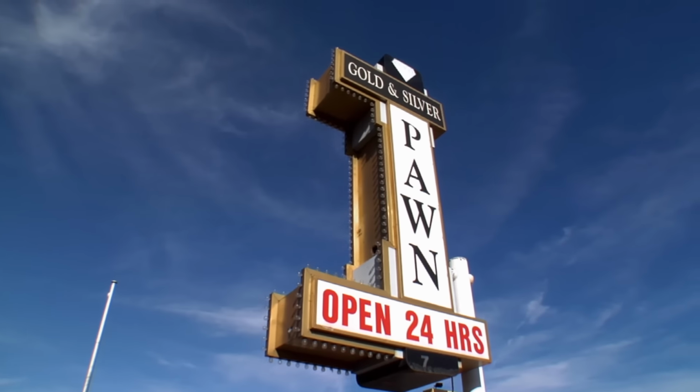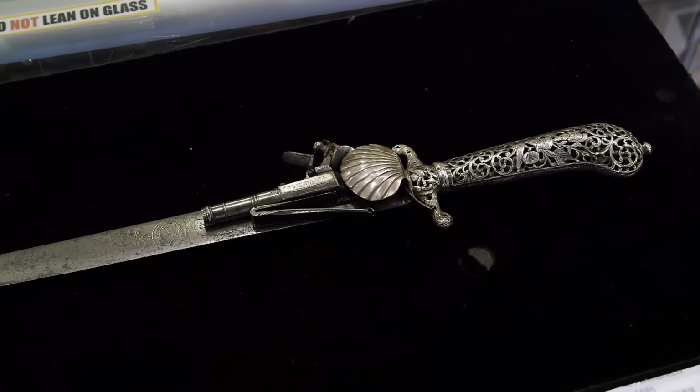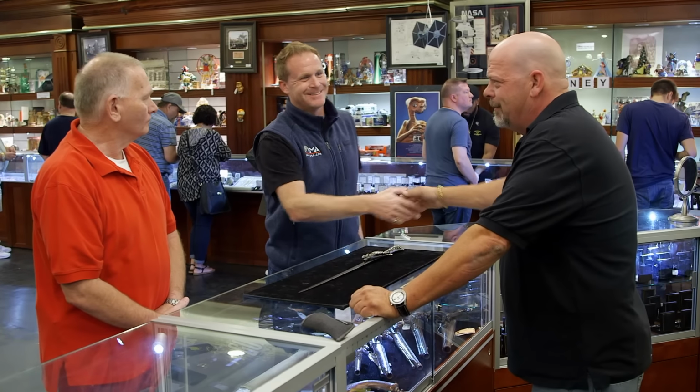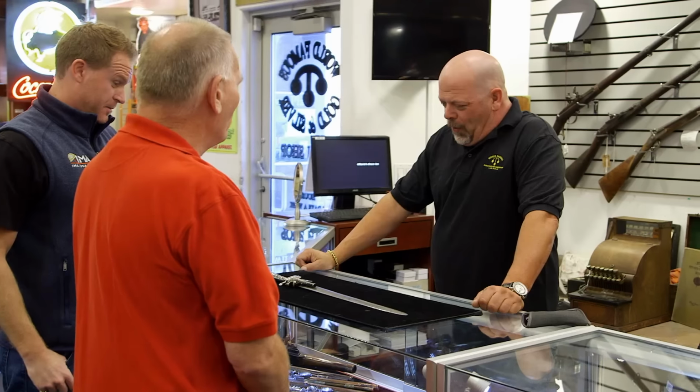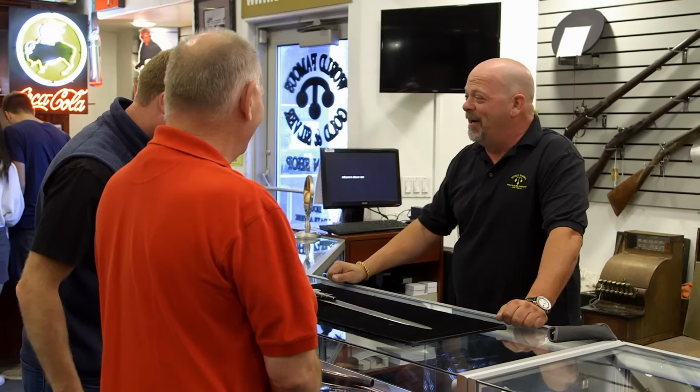A seller came in earlier with a sword pistol that was probably made in the 16 or 1700s. With an asking price of $20,000, I'm not even gonna make an offer until Alex comes in and takes a look at it and I get his opinion. Okay, this is completely ridiculous and really cool at the same time.